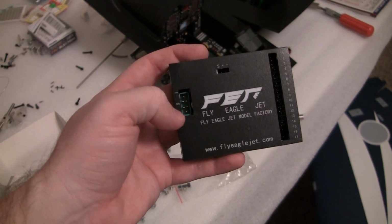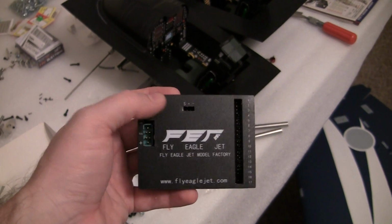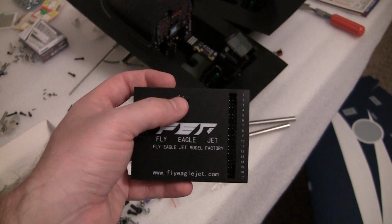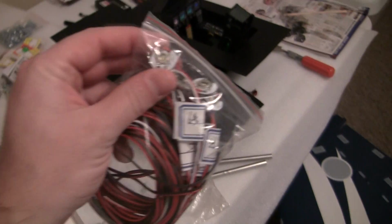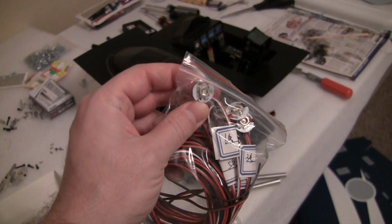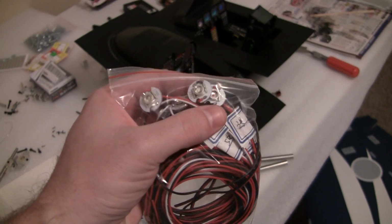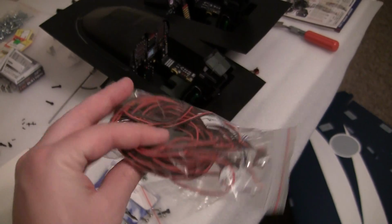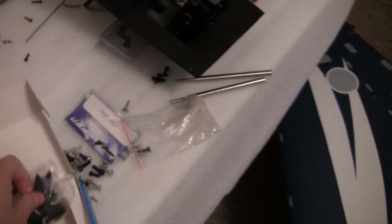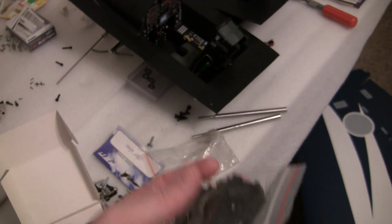11.1 volt battery that you can hook up to this. Alright. There's your battery lead, or your receiver lead, battery. This is all your lights. And you kind of see here, you could just drill a little hole, pop that in there, and the actual different colors. There's a red, white, I'm sure there's a green in there somewhere. Comes like that, long leads, just cut. They also provide servo ends to put on your individual wires. That's a plus.